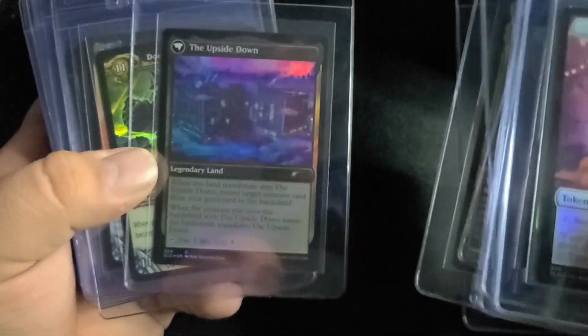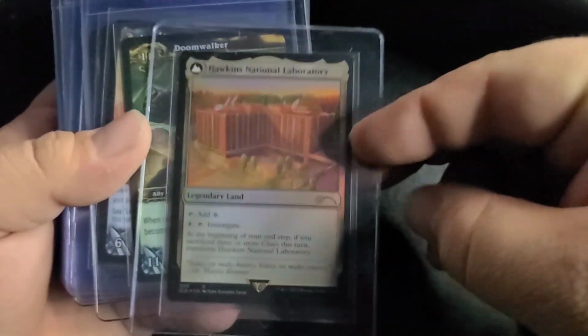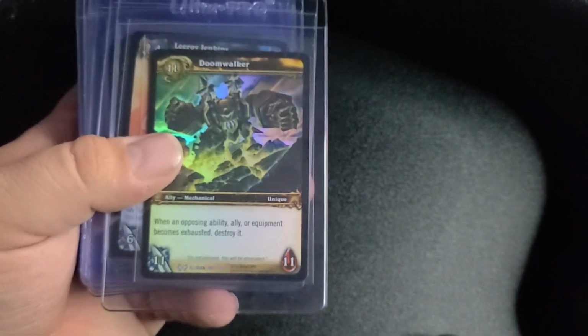But this card's pretty cool. Let me show this off real quick. The upside down card, so it's double printed on both sides, which is pretty sweet. Really curious to see what they put on the front of that.